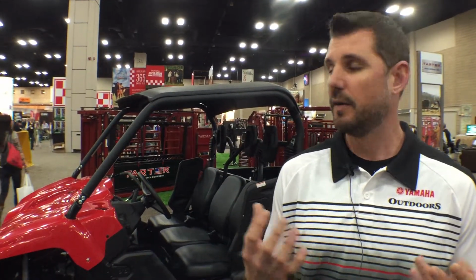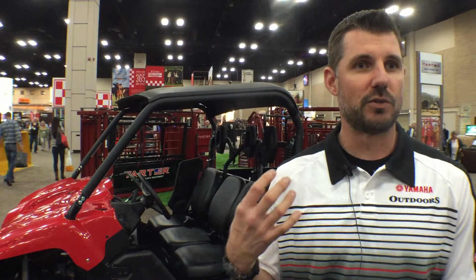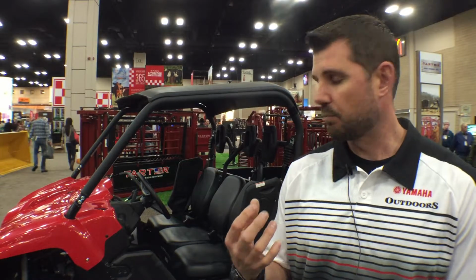It's meant in a lot of ways, and I hate to say this sometimes, to take the place of a pickup truck for these guys, because if they don't want to beat on their $80,000 or $90,000 special edition Ford, Chevy, what have you, Ram, they can take this vehicle at a fraction of the cost and they can beat on it all day and still be productive.